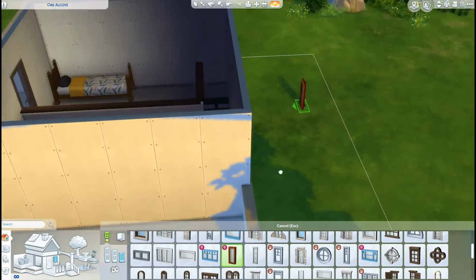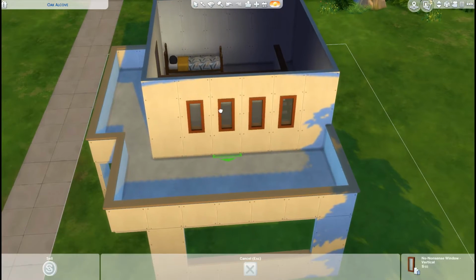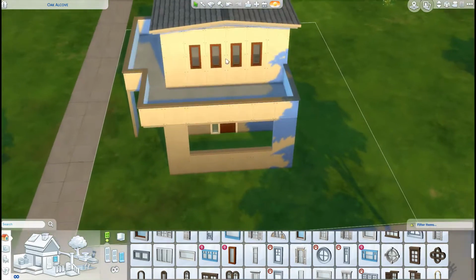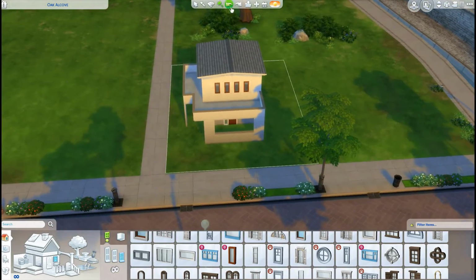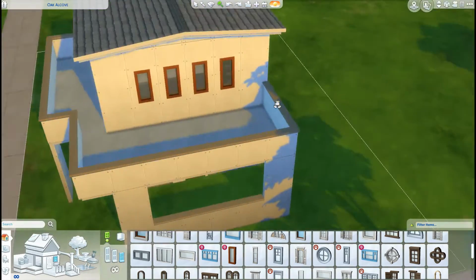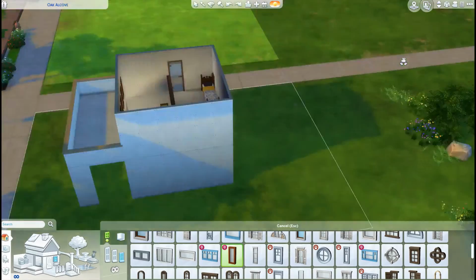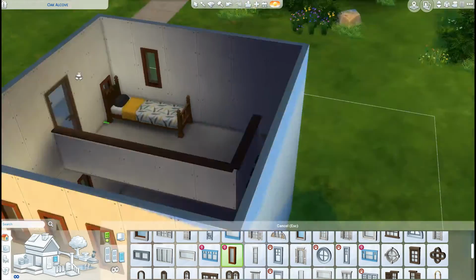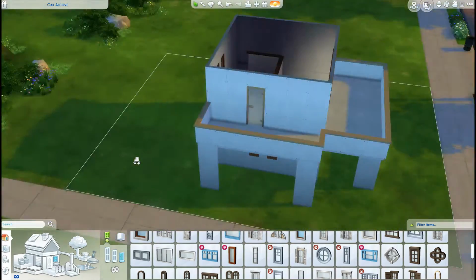Also, I forgot to put a trash can on the inside, but there's an outside trash can. So when you play, you might want to add a garbage or a trash can because there's not one inside the house, there's just one outside the house. Also, I did not player test this house, so if you play it, you might want to player test it, although I'm pretty positive everything in it works, but if you want, you can player test it just in case.